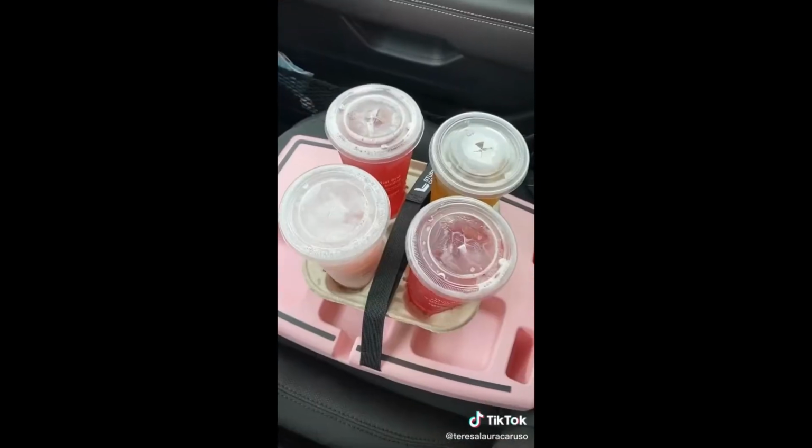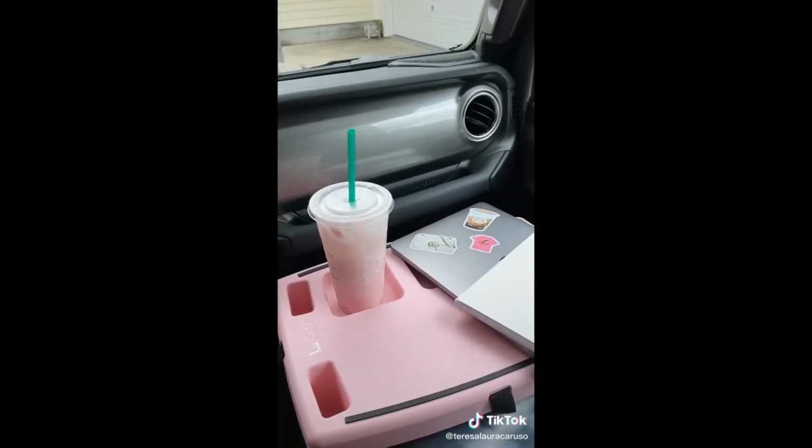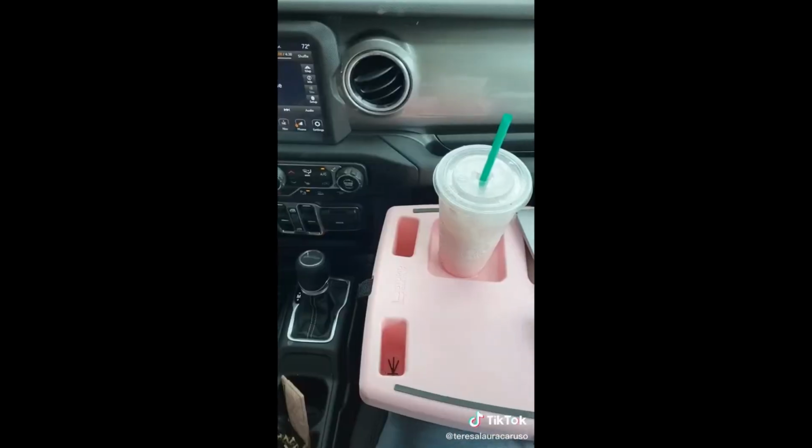It even has a strap you can put across the item so they stay secure while you're driving. And if you're the passenger, you can put the tray directly on your lap and use it as a table for eating, drinking, or doing work while you're on the road.